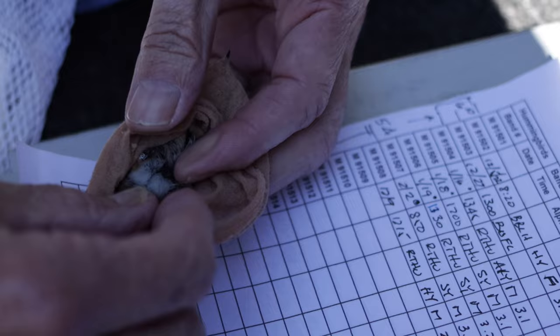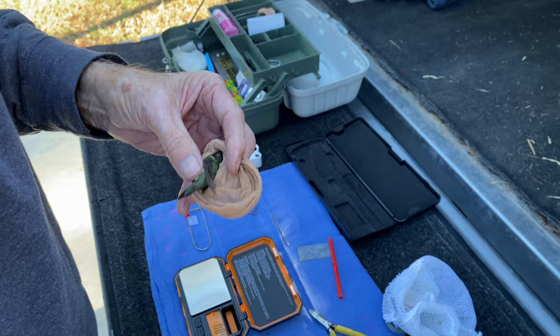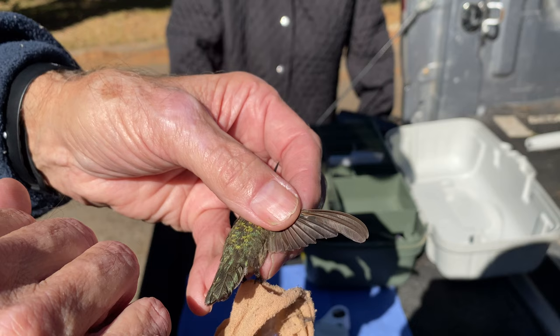The bird is fitted with a tiny band that has a unique code engraved on the surface. If the bird is recaptured, the data can be retrieved from a database kept by the Bird Banding Laboratory in Maryland. Banding hummingbirds is a highly skilled profession that requires years of training and a special license.